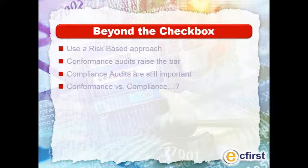So when I say beyond the checkbox, what do I mean? Well, compliance and conformance does not necessarily equate to 100% security of data. Target, for example, were considered to conform to PCI DSS requirements. That's the payment card industry security requirements. But they still managed to lose 110 million customer credit and debit card details.